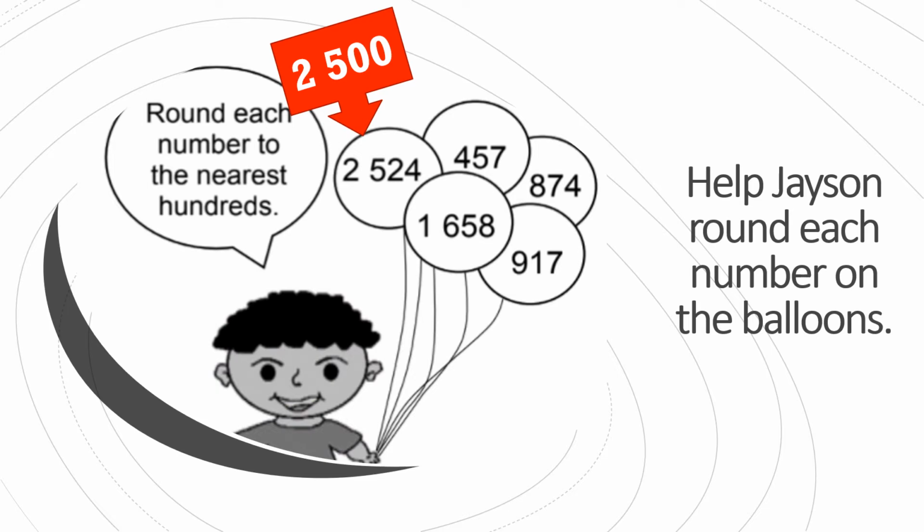457. The rounding digit is 4 and next to it is 5. Is it round up? Round down? Fantastic! It's round up because the next digit is 5 or more than 5. So what is now our final answer? Correct, it's 500. Now, let's go to the third balloon.